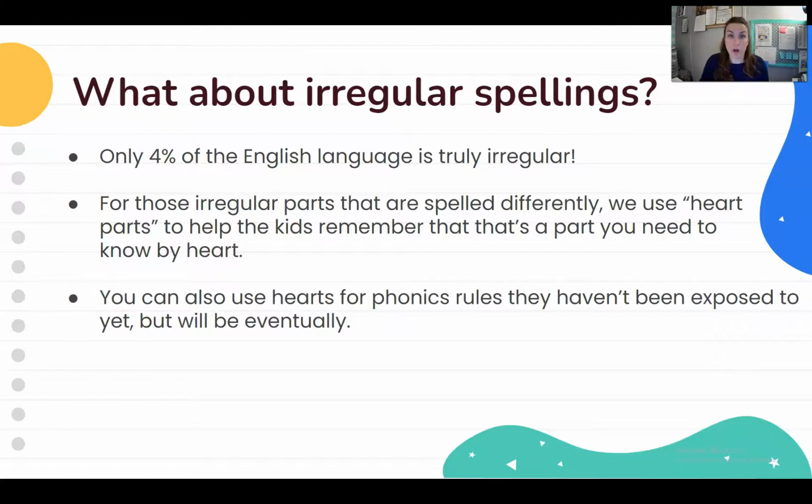You can also use hearts for phonics rules that you have not introduced yet. This is big in first grade or even kindergarten because a lot of phonics rules have not been introduced to the students yet. So if there is a phonics rule like AY in the word play, and you haven't taught the AY yet, then you would put a temporary heart above it until they have learned it. Now, once they have learned and have been exposed to that phonics rule, then you no longer put a heart above it.